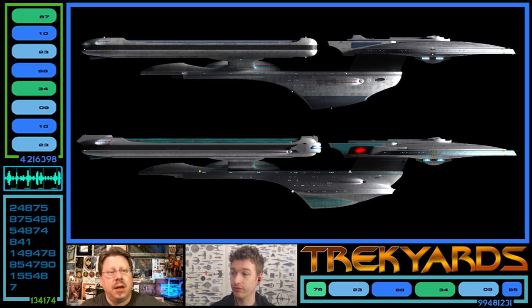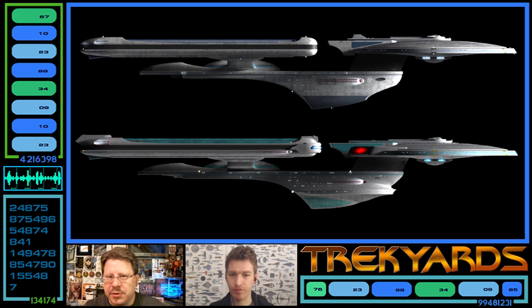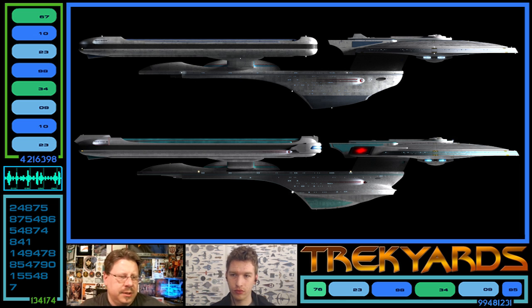Possibly. I would love to talk to somebody that worked on the actual physical model and find out exactly how much effort went into changing it, because like we said, they didn't want to change the original Excelsior model. They didn't want to damage it, but to alter it the way they did, I just want to know the process behind that, because I think that'd be very interesting to hear for sure.